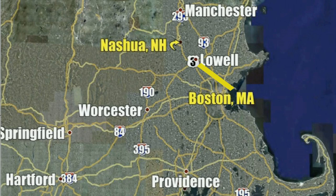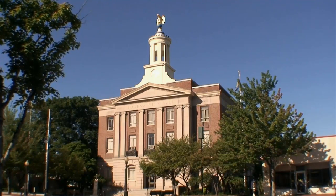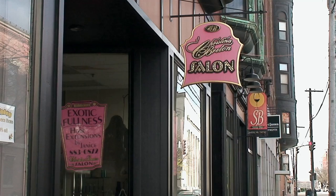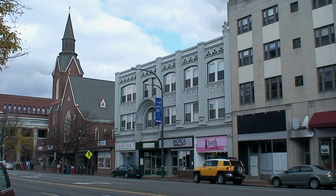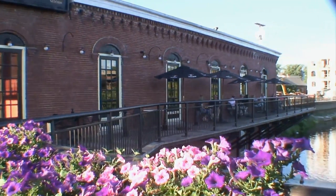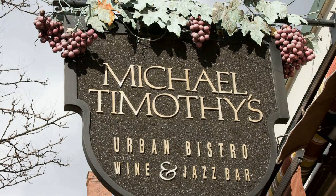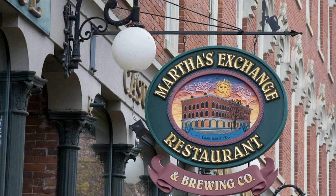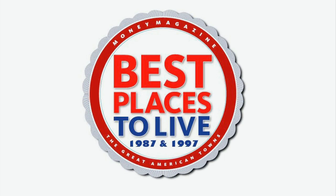Located just 40 miles north of Boston, Massachusetts, Nashua, New Hampshire is the second largest city in the state and the center of a diverse and dynamic region of more than 175,000 people. Nashua is the only city in America which has twice won the Best Place to Live in America by Money Magazine.